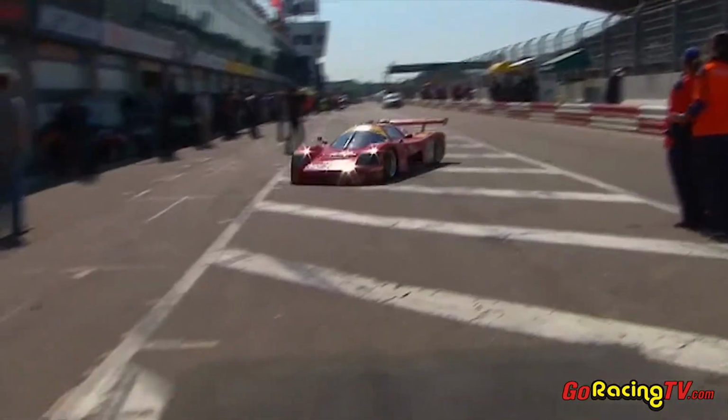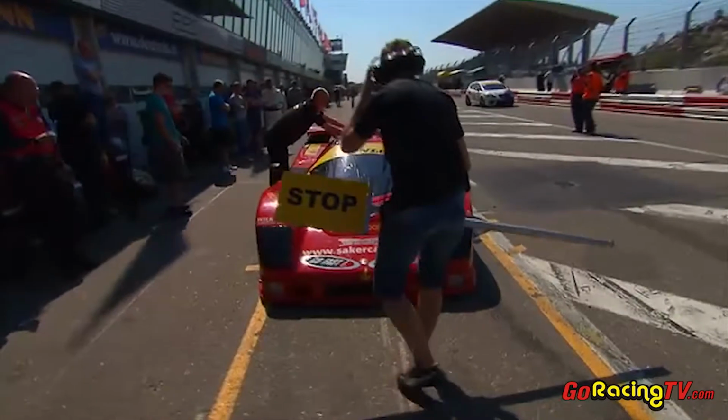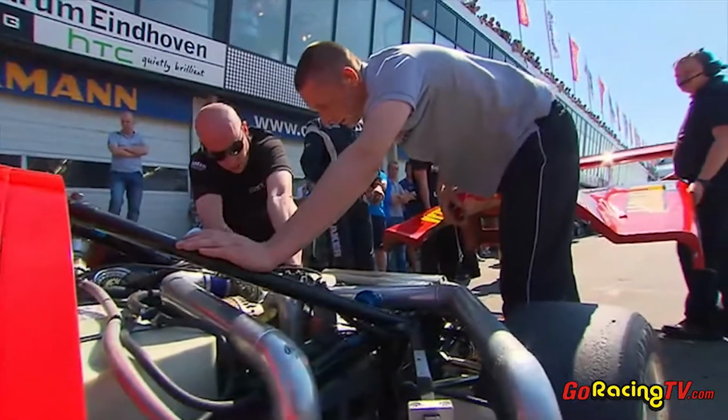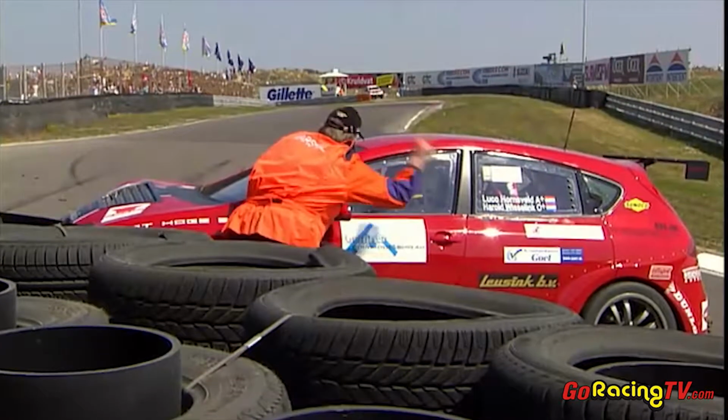And minutes later, Bob Herber comes in for an unscheduled pit stop, and it looks like his race is over. And the same goes for Harold Wisseling in the Seat.